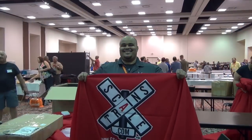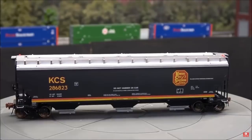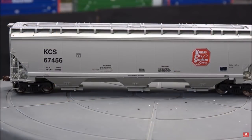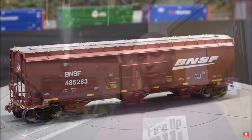And today I've got some new news. First of all, ScaleTrains.com has talked about their brand new Gunderson 5188 cubic foot covered hopper. Thank you very much, James Wright, for providing us with the footage of this beautiful Rivet Counter series freight car. I've got to tell you, it's a really neat looking freight car that they've come out with, and I expect to have one where we might be able to photograph it outside. But thank you again, James Wright, for providing us with the video of that.